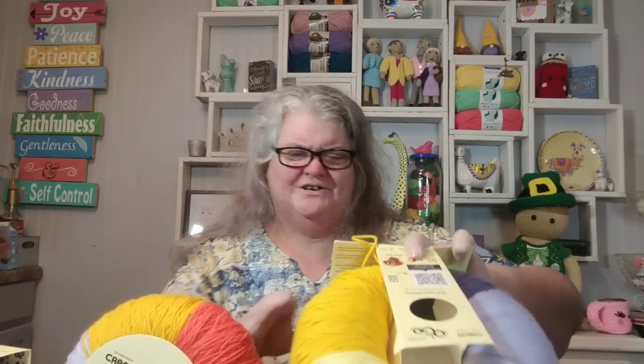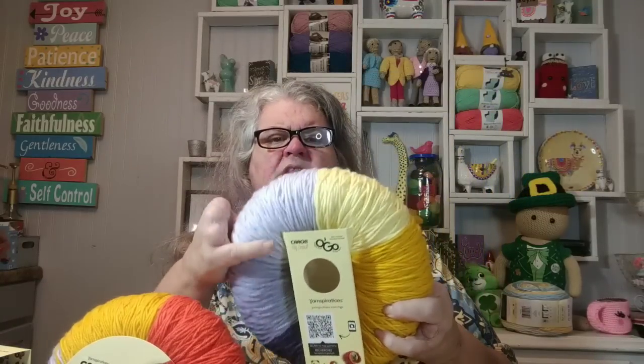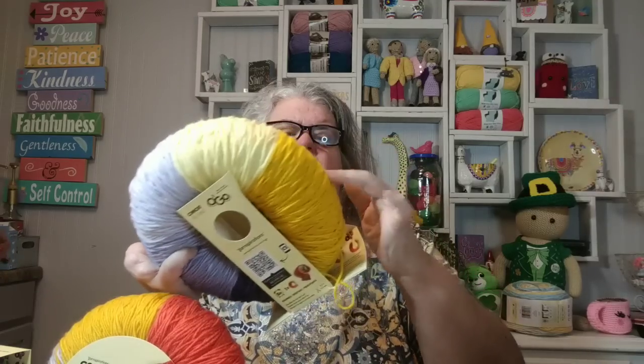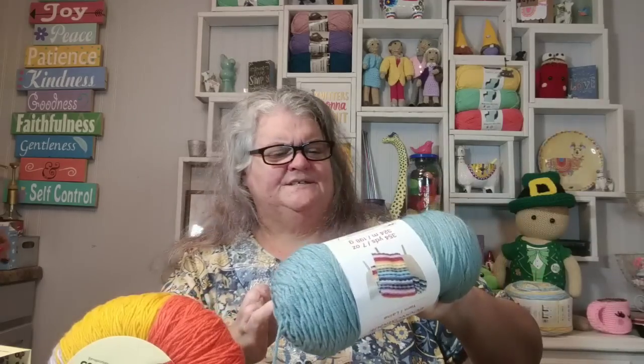Oh, I guess I could tell you the colorway of this, right? I'm sorry. This is a 4-weight yarn, 502 yards, and the color is Blue Moon. It has dark blue, a medium blue, a lightish blue that almost looks purpley, a pale yellow, and then a school bus yellow. And it's called Blue Moon. Okay, and the other color that I got to go with that is Arctic.